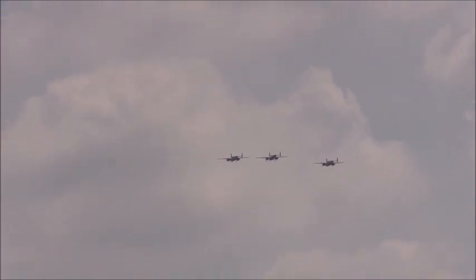Japanese radio codes. PBY Catalina flying boats were deployed. Found the Japanese fleet steaming toward Midway and radioed the information to American military planners. This, ladies and gentlemen, is the PBY Catalina.